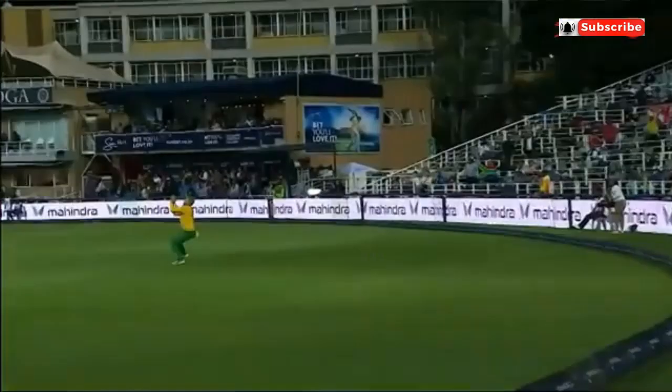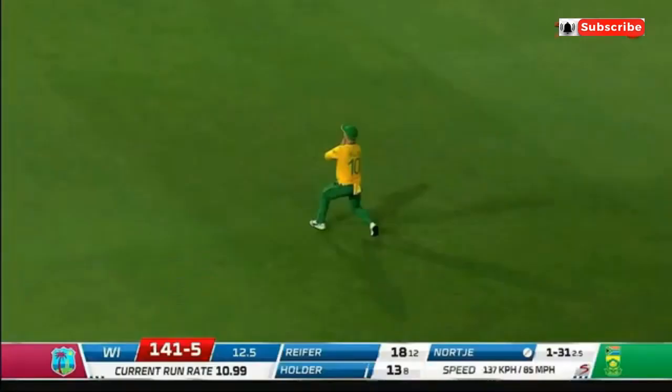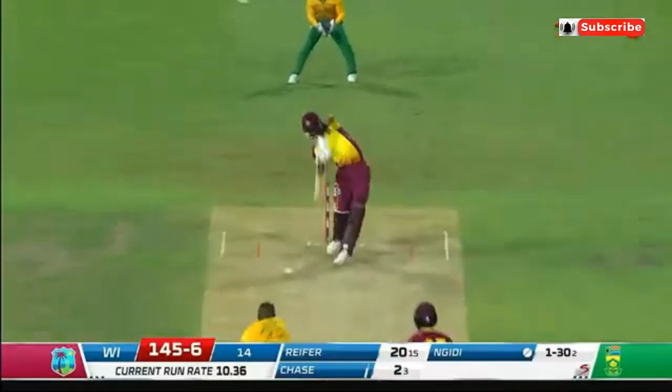12.6. Nortje to Holder, out caught by Miller. Gone. 137 kilometers per hour, in angling short ball. Holder clears his front leg to pull and the bat turns at the point of impact. Even the bottom hand comes off the bat handle. Miller, at long off, barely had to move to gobble that up.